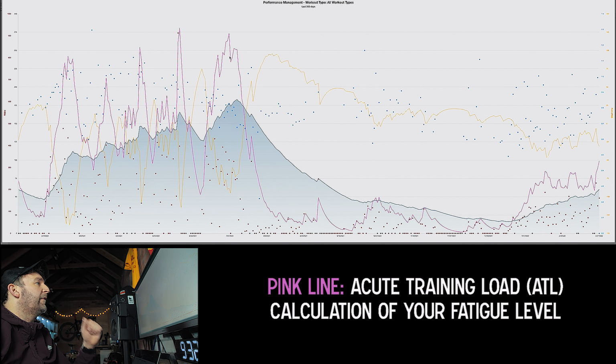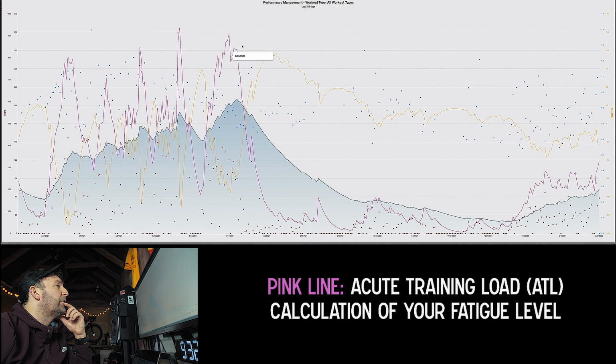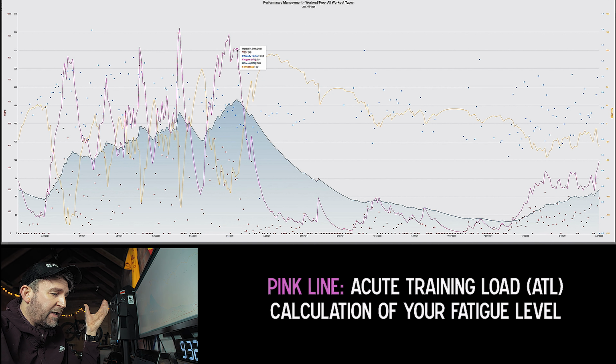So let's have a look at the first of our lines that draws through this graph. The pink one is a measure of fatigue, or ATL, what we call acute training load, or fatigue essentially, how tired we are. Depending on the intensity and duration of your session, Training Peaks can work out the impact on your body. It calculates a rolling average over the last 7 days, and it can help you when there are big peaks or sudden ramps. It tells you need to recover.